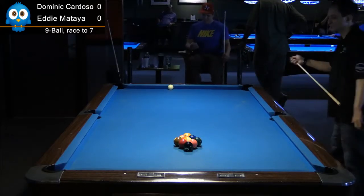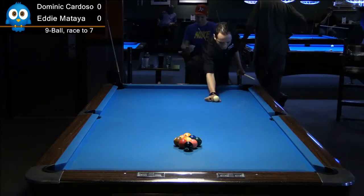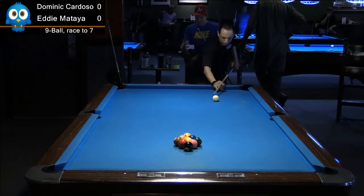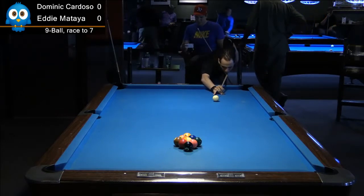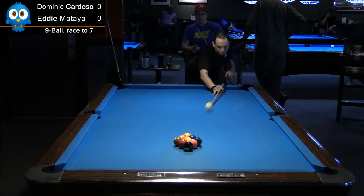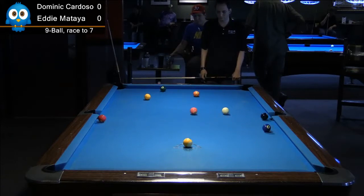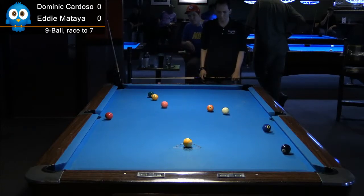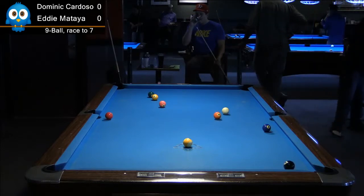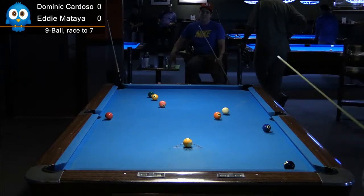I believe the loser of this match finishes in 7th, 8th. He hit those nice. Parked the cue ball and moved the ball into break. Doesn't really have a shot on the one. You can see the one, but it's blocked.